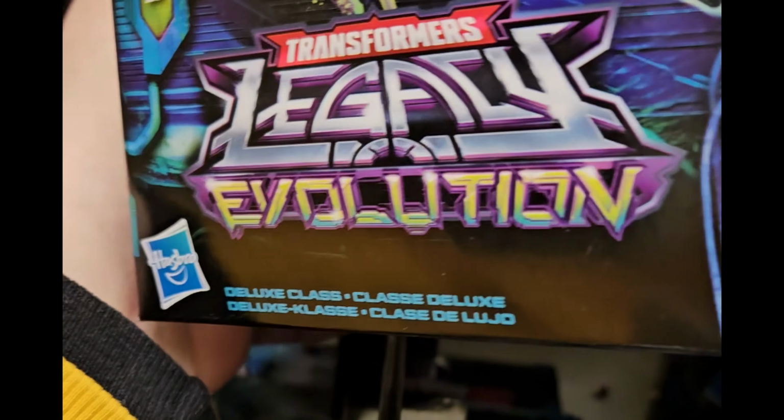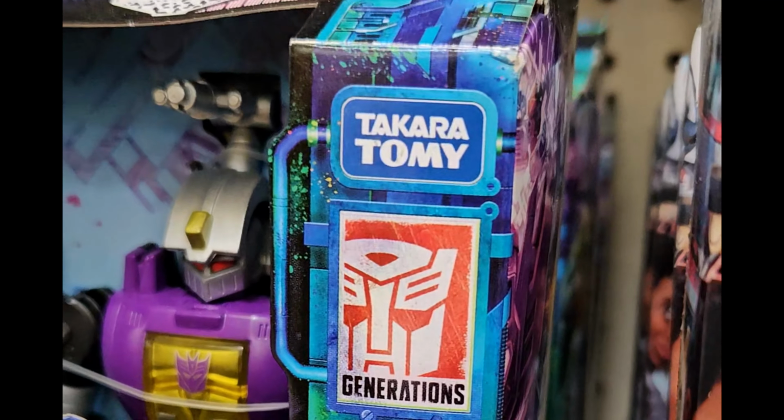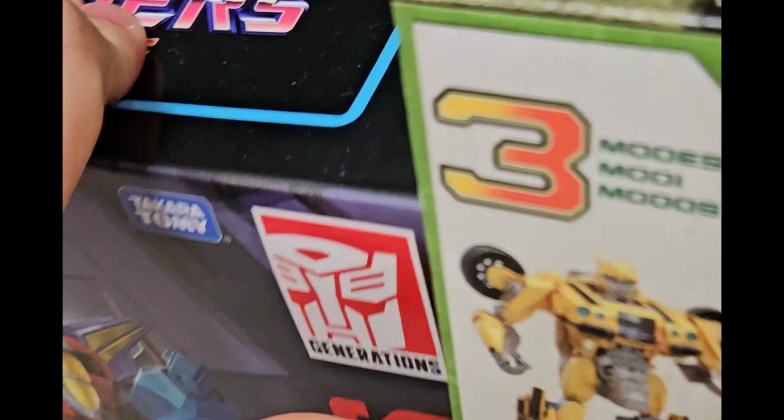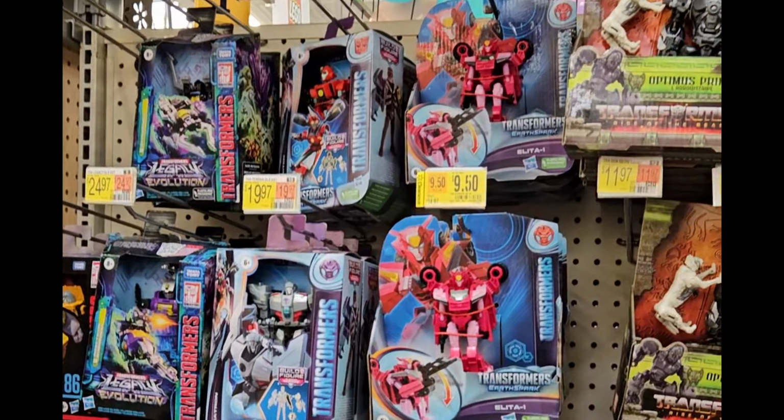Insecticons, Animated Prowl in the back right there. Shrapnel up there. Bombshell. And you've got the diecast ones. I have one set of those at the house. G-Axis and Armada Starscream. And then you've got Coronation Starscream. He has not left ever since he came out. So yeah, that's our Walmart.